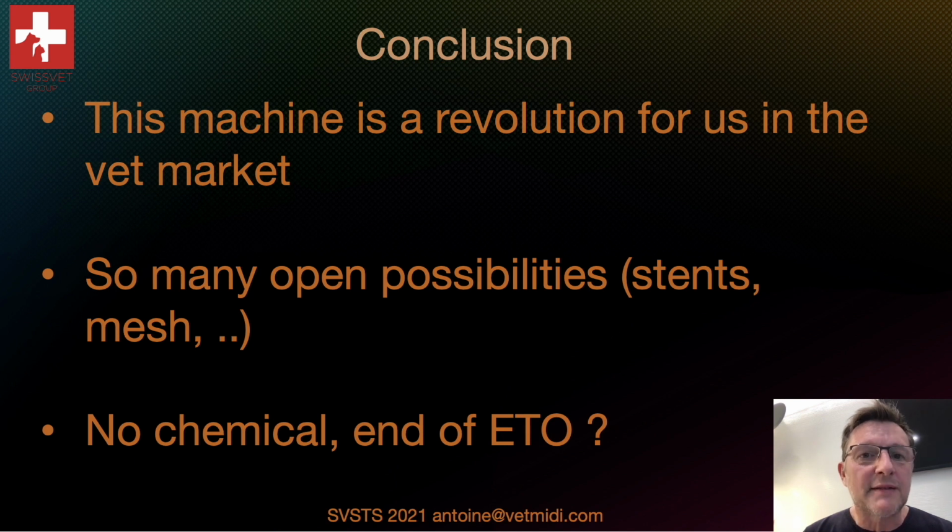I really think that this machine is a revolution for us in the vet market. There are so many other possibilities, like stent sterilization. I do sterilize mesh, polyethylene mesh, inside the machine. And I guess, or I hope, it will be the end of the use of the chemical ETO, replaced by the ozone. Thank you very much for your attention, and I hope we can see each other next year.